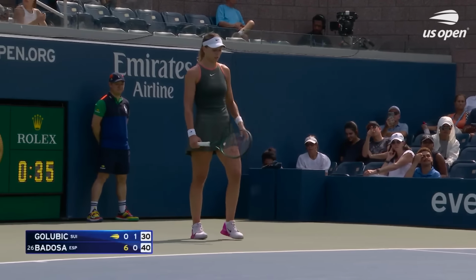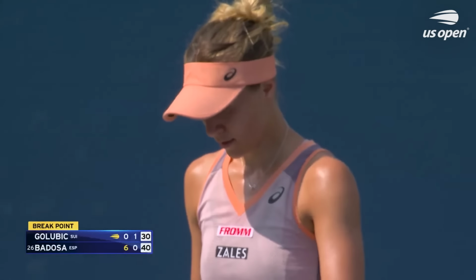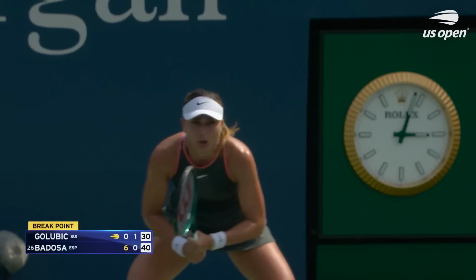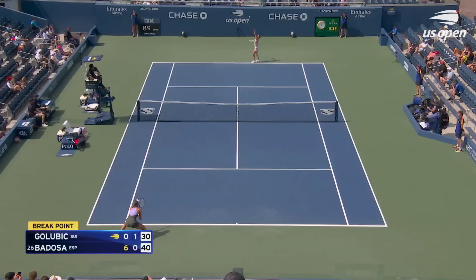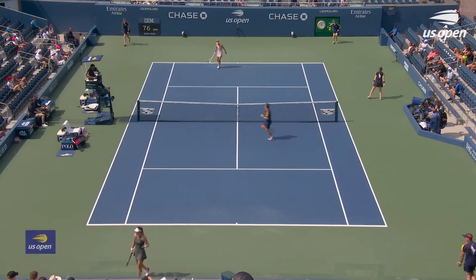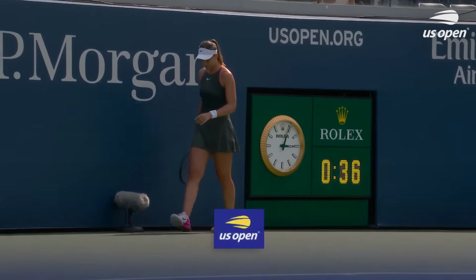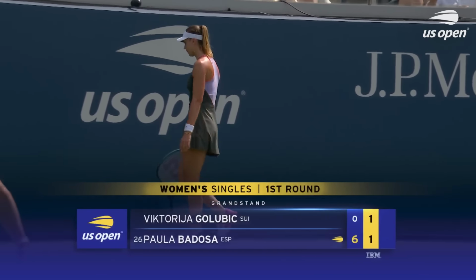As you can see, that was the longest rally of this match of 16 shots. So even for Golubic, she can start to say, okay, I'm starting to feel better about my game, about my rhythm. But Badosa right now is still in control. Game Badosa. Don't stop believing is the advice to Viktorija Golubic, although just go down another notch after she's broken back. Second set, one game out.